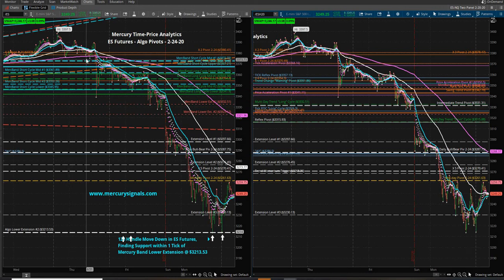Now, what about our swing trading algo? The swing trading algo has been short since 32.85, 32.86, and just got out of it right in here, about 32.45. So there too, 140 handles on an automated algorithm that you pay $68 a week to access, along with all of this. Not a bad deal, huh?